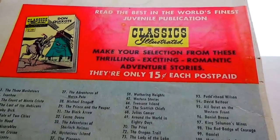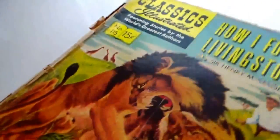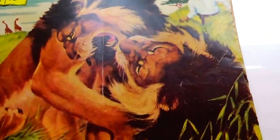All right. So as you can see, the only thing is the very edge right there. Still all attached. Just a little bit rough right there.